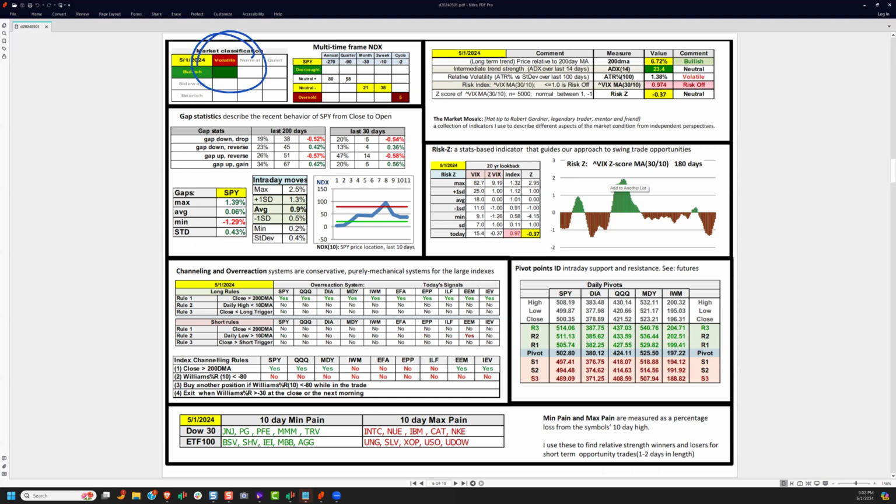Still bull volatile, some short-term weakness, risk off, still vulnerable in here on the risk Z. That's why we are at risk off.